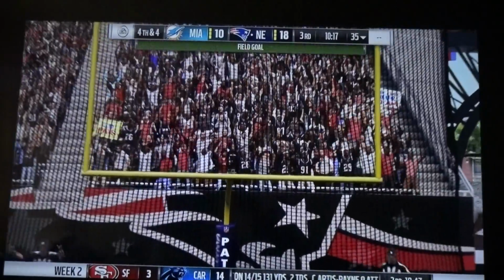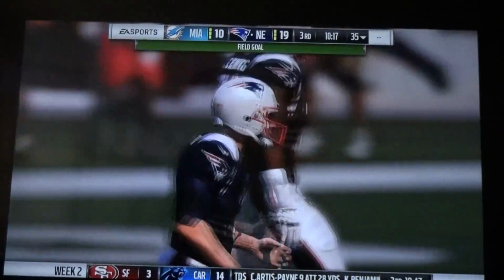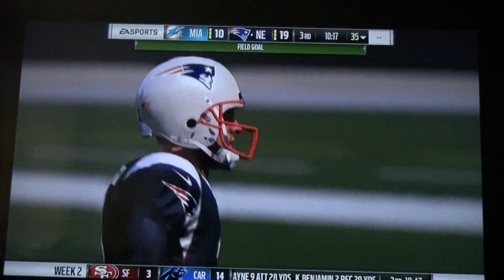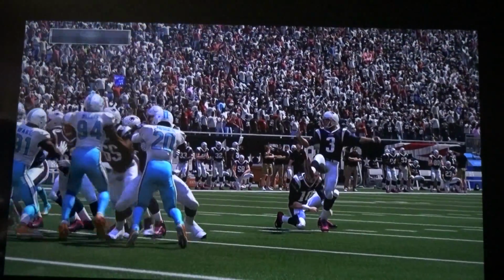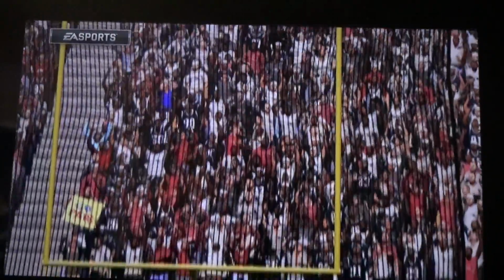And Gostkowski's kick is good, and that will make this a 9-point lead. So making 4 out of 4 now in the field goal department, and he's able to extend their lead. When drives are bogged down, he's been automatic out there. So nice to have a kicker you can count on to put points on the board.